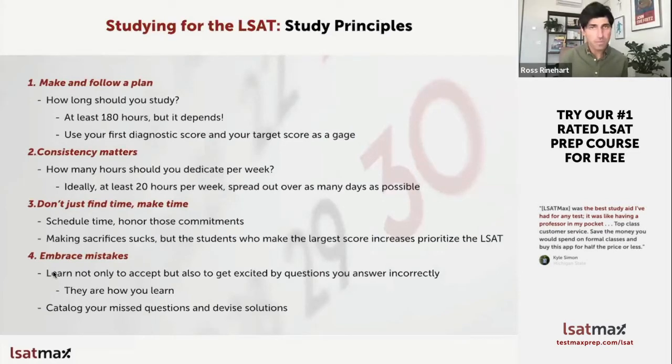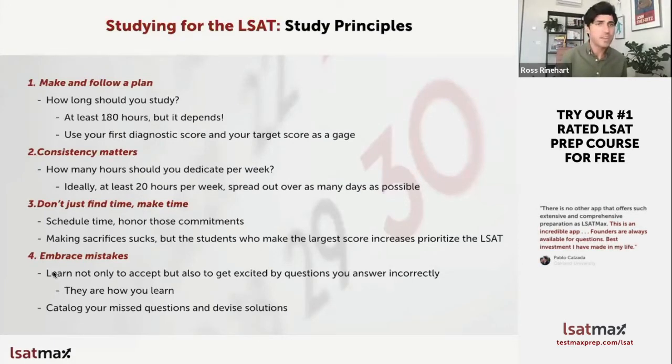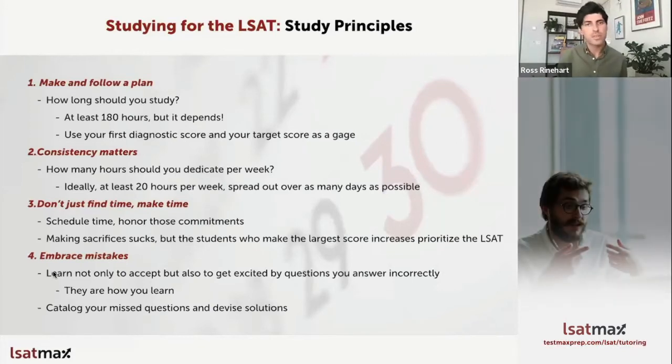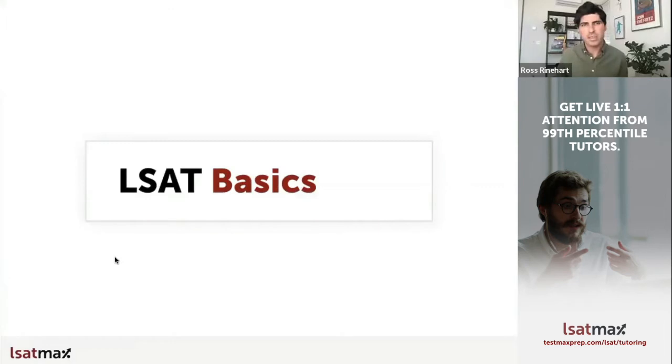So these are the big 4 study principles that I want you all to remember as you're studying for the LSAT. If you take nothing else from this session, these are the 4 big points. But like I said, we're going to be going over each of them in detail throughout most of today's presentation. Before we do that, I just want to hit on some LSAT basics, just to make sure we're all starting on the same page.